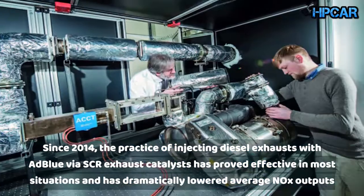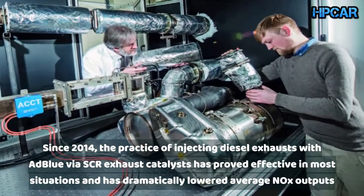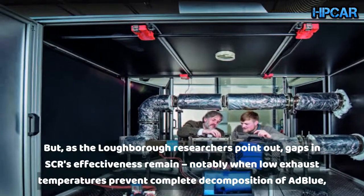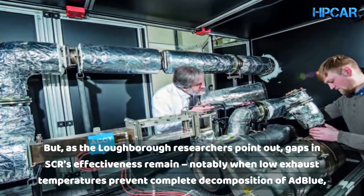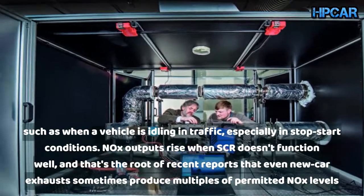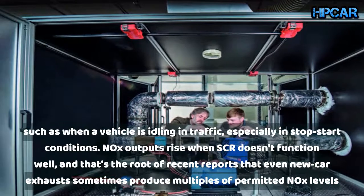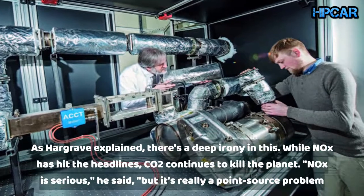Since 2014, the practice of injecting diesel exhausts with AdBlue via SCR exhaust catalysts has proved effective in most situations and has dramatically lowered average NOx outputs. But, as the Loughborough researchers point out, gaps in SCR's effectiveness remain, notably when low exhaust temperatures prevent complete decomposition of AdBlue, such as when a vehicle is idling in traffic, especially in stop-start conditions. NOx outputs rise when SCR doesn't function well, and that's the root of recent reports that even new car exhausts sometimes produce multiples of permitted NOx levels.